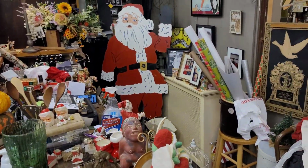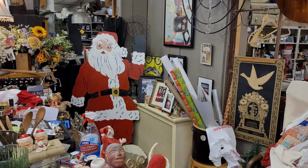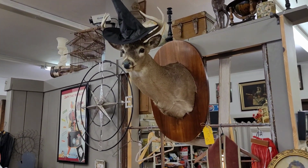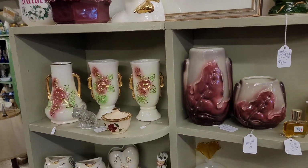Got a lot of stuff here waiting to come out onto the floor. I was being nosy. I was snooping around, and the buck was watching me.